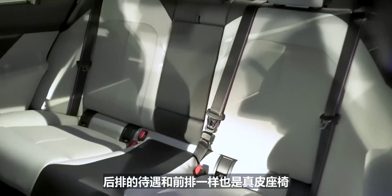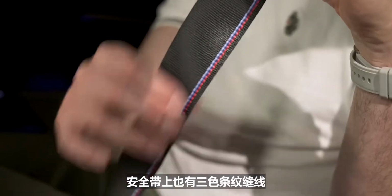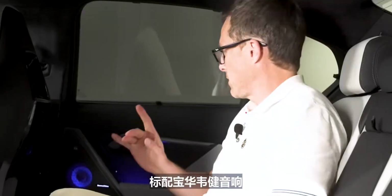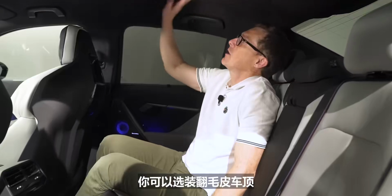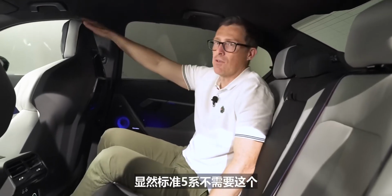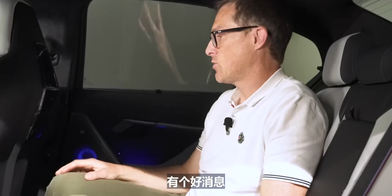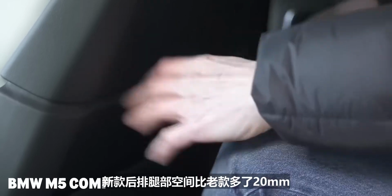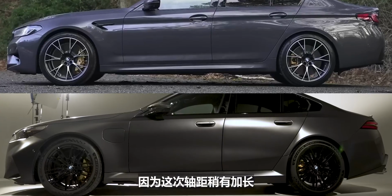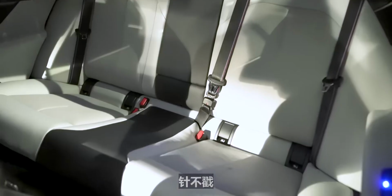Here in the back seats you've got the same merino leather as you do in the front, and the stripes on the seat belts. As standard, this car gets a Bowers & Wilkins stereo, which is lovely. You can upgrade to this Alcantara headlining, which does feel nice, although obviously there's no point if you have the standard car with a panoramic glass roof, which obviously this one doesn't have. One thing that's interesting is that there's 20mm more knee room in the back of this compared to the old M5, because it's got a slightly longer wheelbase, so it feels adequately spacious, decent headroom, lots of knee room, all rather comfortable. It's nice. I know what you're thinking.